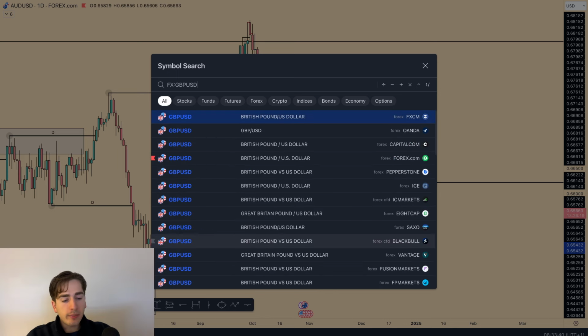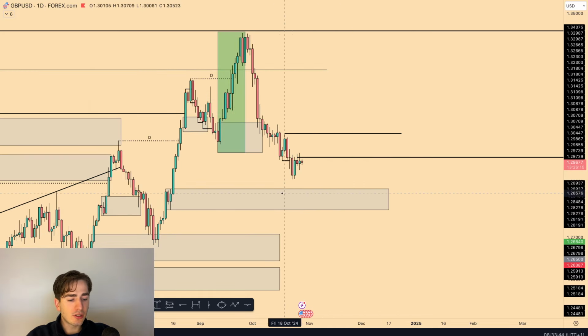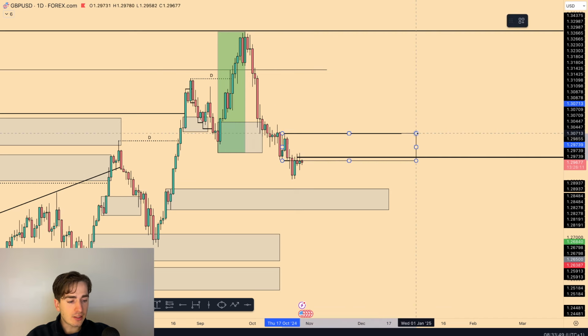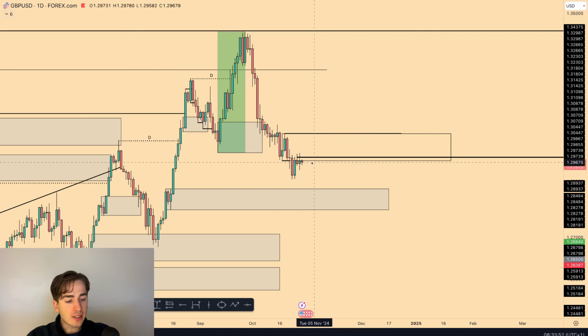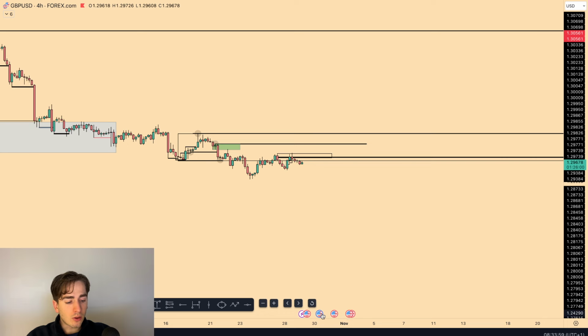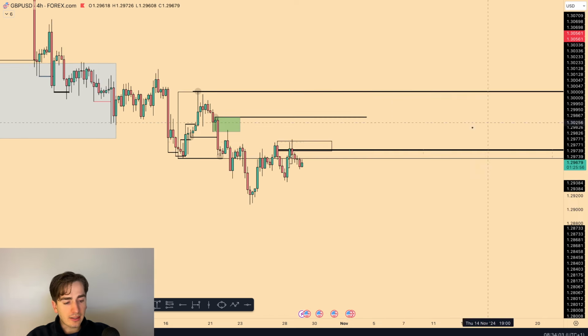Going into GBPUSD, what are we seeing over there? So GU has been extremely slow yesterday. It is still stuck inside this daily supply zone, this black box over here. As you can see, wicking inside, but it's just really chopping. It's waiting for a lot of dollar news, as we can see down below over here today. We have JOLTS, job openings and everything going on.